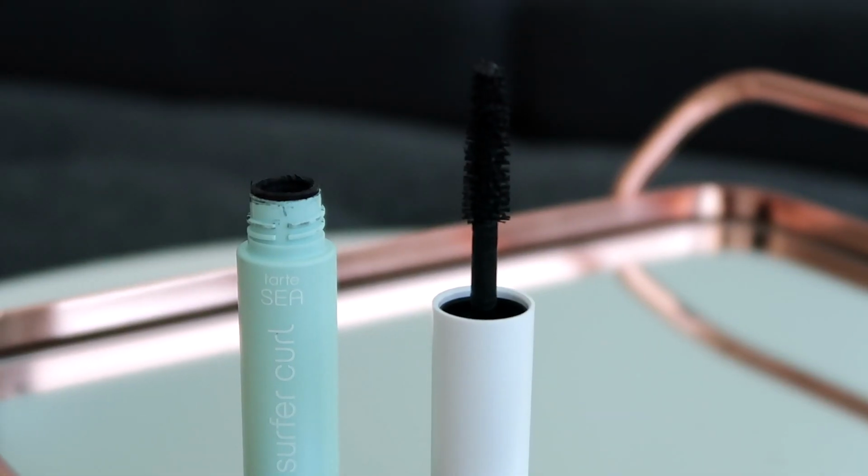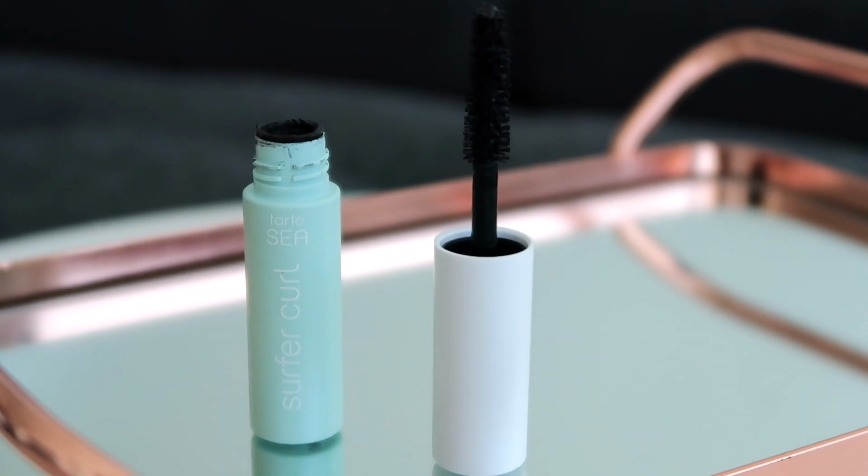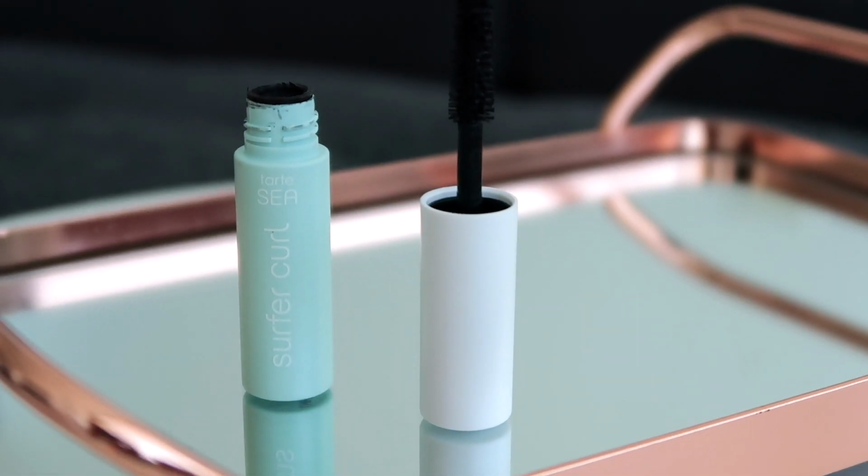Onto something else I'm wearing on my eyes right now and non-stop this month, and that is the Tarte Surfer Curl Mascara. This is such an amazing mascara. It just grabs onto every single lash and really makes them curl up and holds the curl. Granted, my lashes do curl easily and they don't ever drop, they're not kind of like straight lashes, so I can't comment on how long this will hold your curls for if you do have lashes that are prone to kind of drop or being straight.